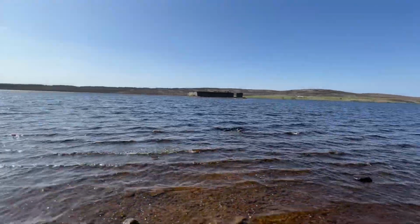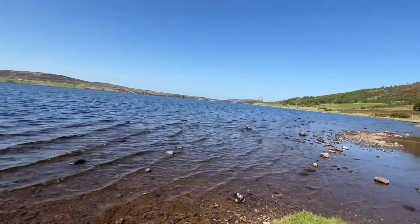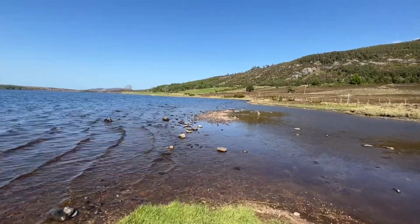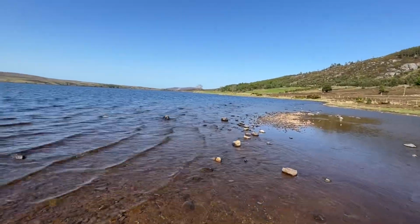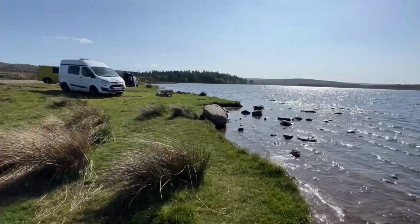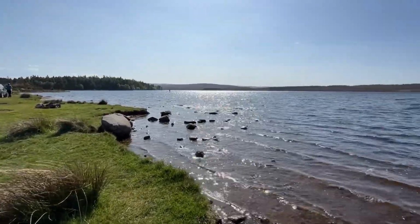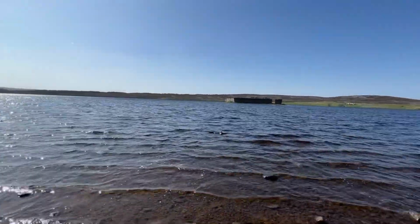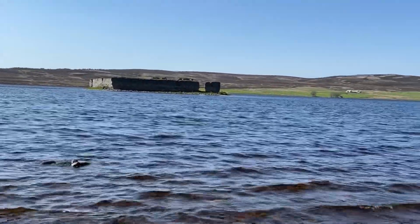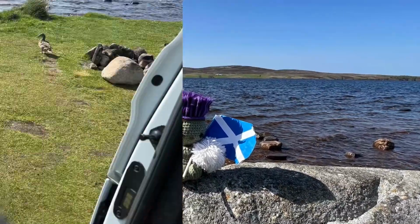This is me heading for Nairn. It's a wee single track road. A lot of passing places. This is a wee camp area here, which I've managed to grab a space. Anyway, so there we go. Beautiful, isn't it? See if you can feed the ducks.